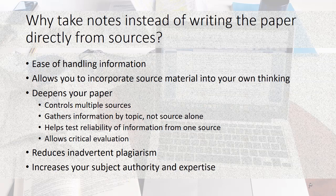Note-taking allows you to incorporate information from multiple sources into your own thinking. By acquiring similar information from more than one source, you stop merely repeating what others have said, and instead, you use that information to support your own claim. You might think of this as spin, but if you do it in order to create new knowledge, even if that knowledge is new only to you, it's the core of what research is all about.